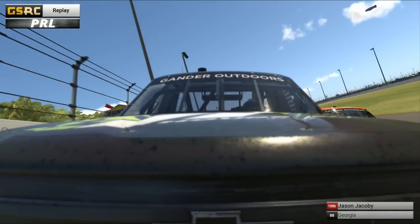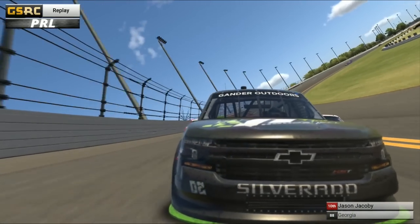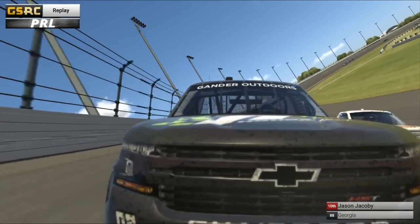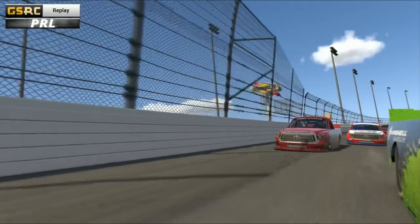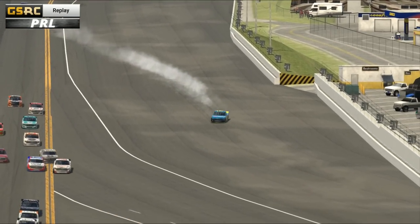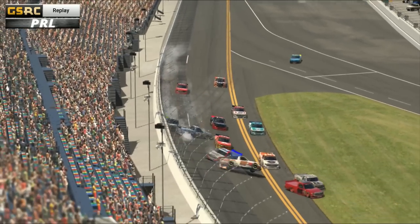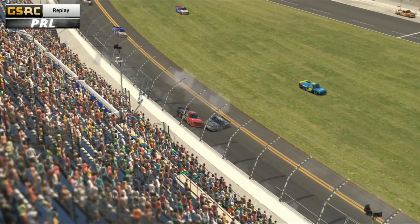Jacoby's around and more cars are getting involved. Fetty is out as he runs into Houndshell. A big mess through the tri-oval. Car flipping, that is Jeffrey Ford on his lid.